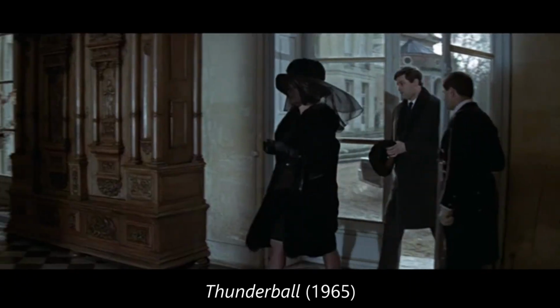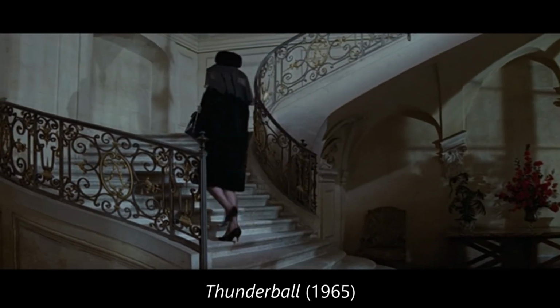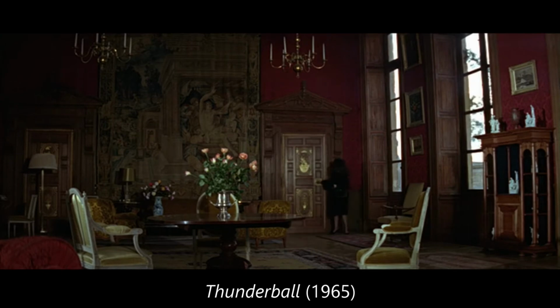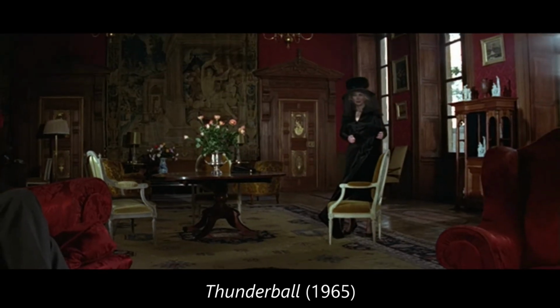All right, so we switch to the chateau. The widow arrives and enters the room in which James Bond awaits. The chateau is the Chateau d'Anet, located about 78 kilometers west of Paris, France, near Dreux. That's a French town, Dreux. I think it's Dreux. My wife speaks French, and she said that. And it was built from 1547 to 1552.